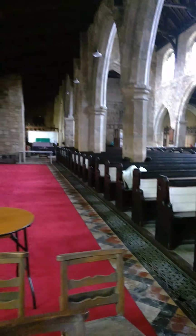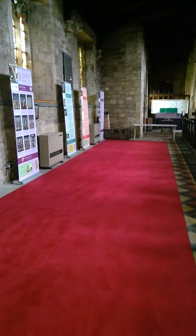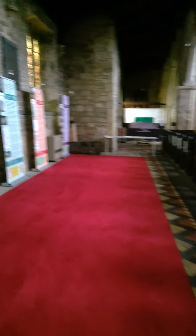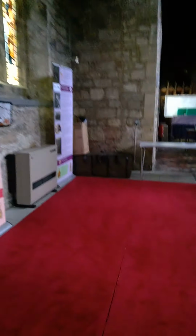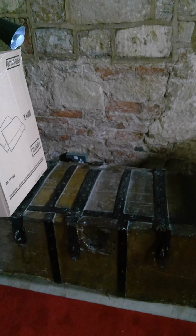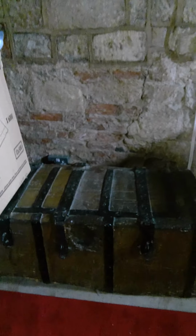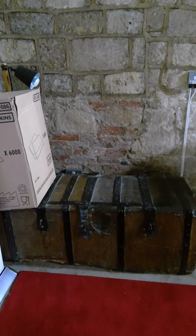And so we walk back up the side aisle, and just one more thing to show you before I go. And this is going to be very wobbly, isn't it? This is the church warden's chest. It stores Christmas decorations in it now. But this chest is one that has 3 locks on it.